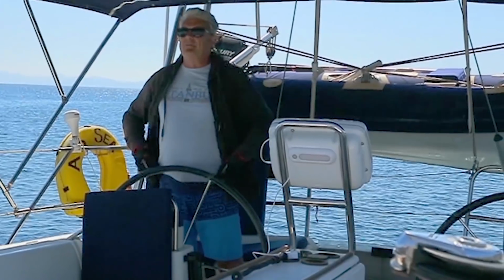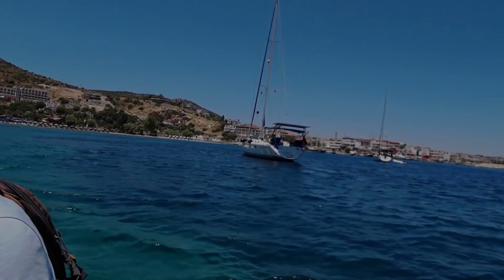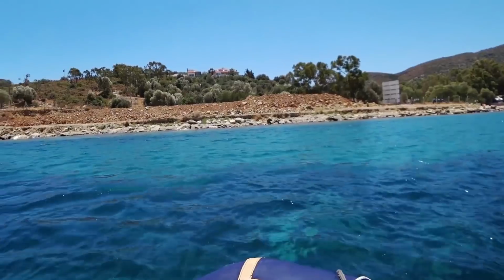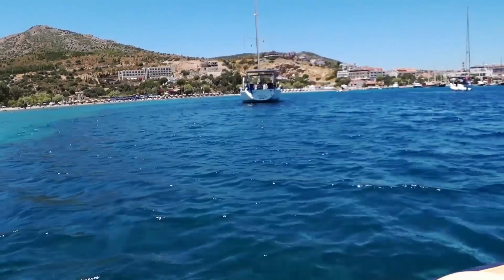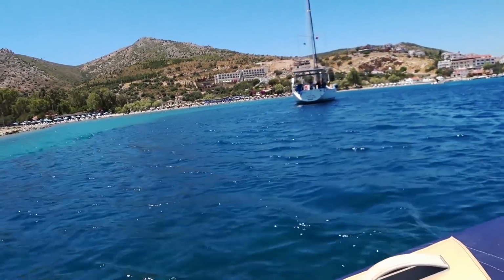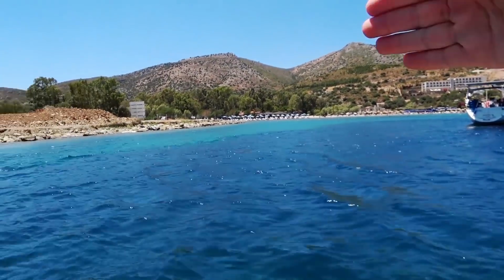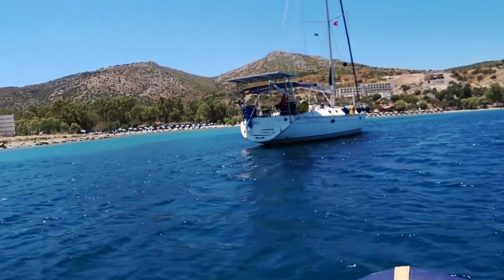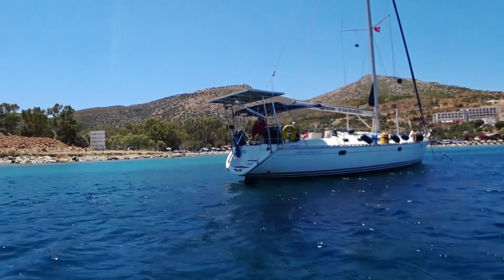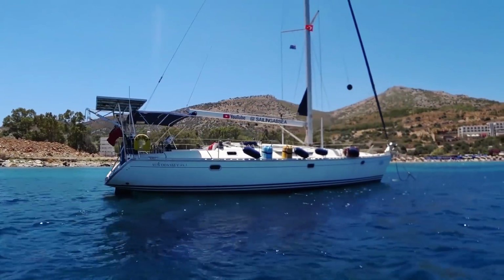Alright, let out another 5, a little bit. Looks so close, doesn't it? Well, maybe when the wind's blowing us that way, we are a bit closer. Not much. That anchor's pretty out. Yeah.